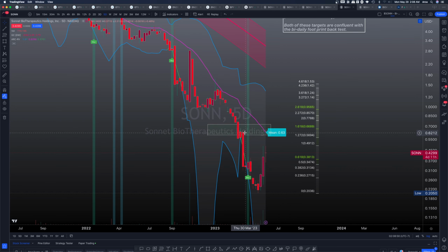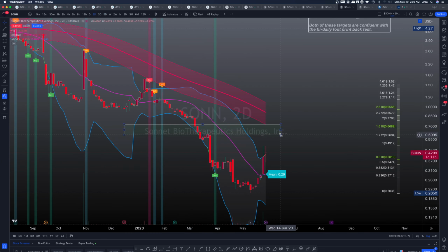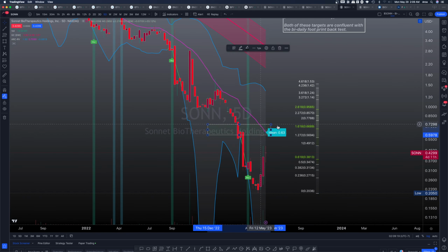Which also has confluence with all of these candles here. It also has confluence with the 1.272. It also has confluence with, I believe it was, the buy daily Gaussian channel right down here. So it's just about 10 cents away from the resistance level of the Gaussian channel. Okay, so this is absolute perfection that it would be meeting us within this zone here.